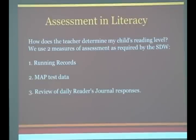There are a number of assessments we use at the School District of Waukesha and at the Waukesha STEM Academy. The first 2 assessments are required by the School District of Waukesha. We have running records and MAP test data. The third form of assessment is reviewing the daily Reader's Journal responses with our students, which is an informal conversation that we'll have on a daily basis with our kids to see where they are.